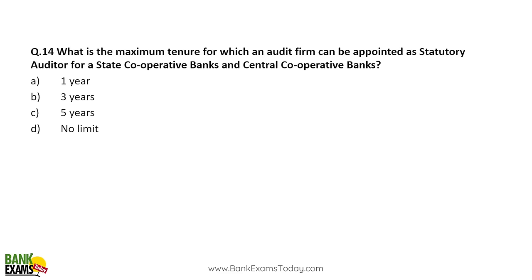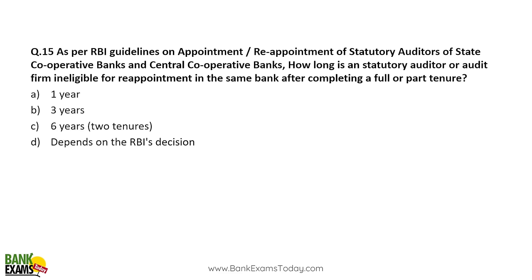Let's move forward. The maximum tenure for which an audit firm can be appointed as statutory auditor for a state cooperative bank and central cooperative bank. For a maximum of 3 years, an audit firm can be appointed. 3 saal ke liye koi bhi statutory auditor ko appoint kiya ja sakta hai for state or central cooperative bank. Uske baad cooling period hoga 2 tenures ka.